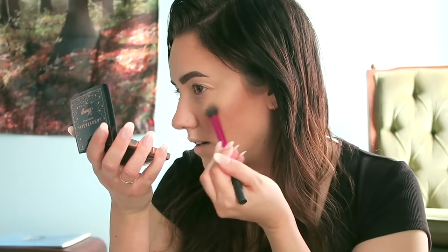So this, the Amrezy, I'm just gonna take a little bit and kind of just put it right on top, right at that high point. Oh my gosh, I love these so much. My face looks like I need to blend it more. That's what I feel like.